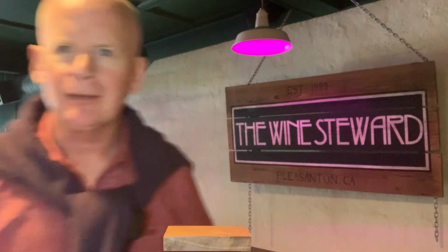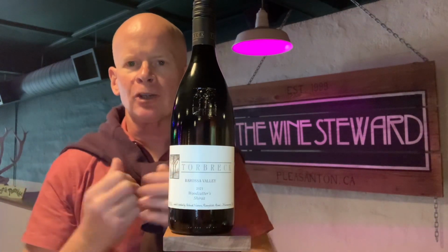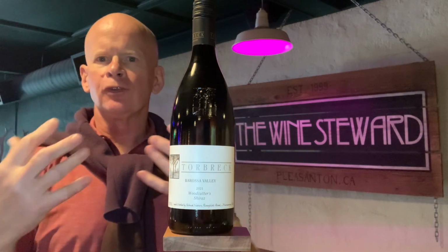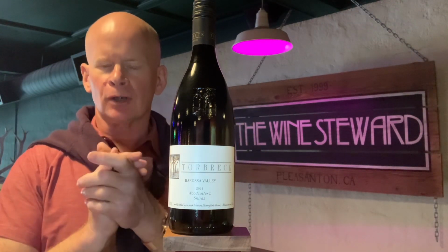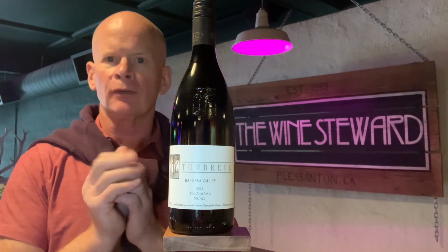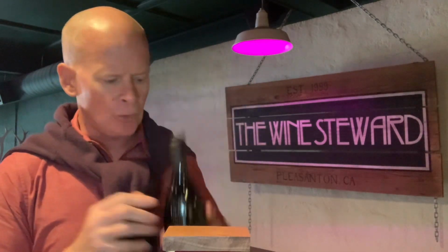The next wine, let's stay with fragrance. Let's keep promoting fruit. Even though this is bigger, it is fruit forward. This is not about oak and tannins. This is a very gentle, beautiful, rich, fruit-forward Barossa Valley, Australia, Shiraz from Torbreck, one of our favorite producers down under. And that is wine number 4.